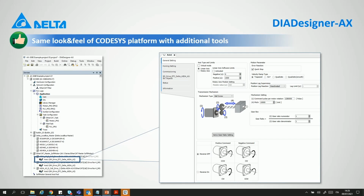The hardware configuration tool, this one, you can consider it like an add-on. What does it mean? It means that you can create the hardware configuration like you usually do in CODESYS, like a tree view here, or you can use the graphical tool.